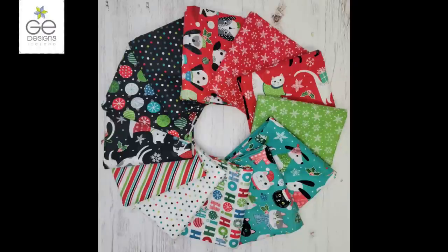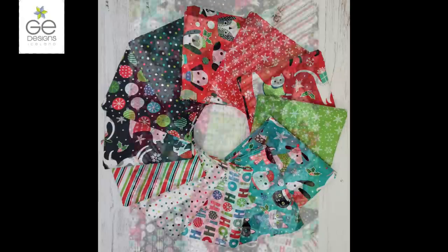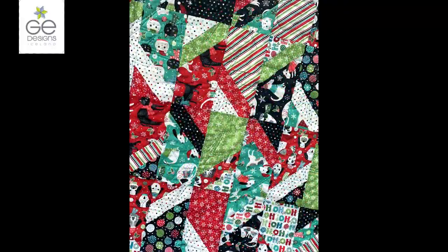Okay. Next one up is Santa Paws, another fun line for kids. I think Santa Express would be too, so now I got a few quilts for kids that I can gift away. Santa Paws has, of course, cats and dogs and some really fun whimsical prints. And I made an algorithm out of Santa Paws, and I love it. There's a close-up. It's so cute.